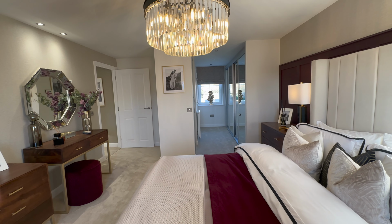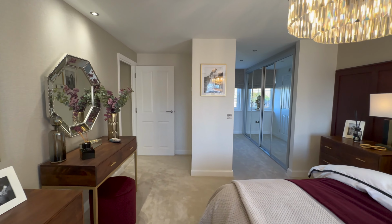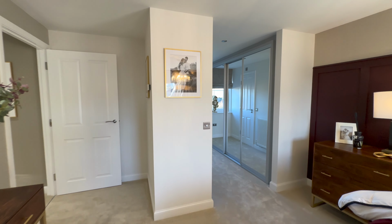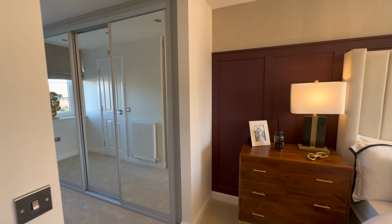So directly in front of us is actually closet space. So his and hers on the left and the right. And also you've got the ensuite. So guys, wait for it. This is really nice.